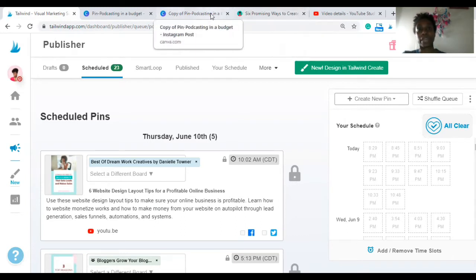And then from there, you can just go ahead and set it to schedule without having to download it and then go to another scheduler like you normally would. Now, some of those schedulers that I've used, they're great, but anything that can save time and streamline that process is even better, right? So let's dive right into it.